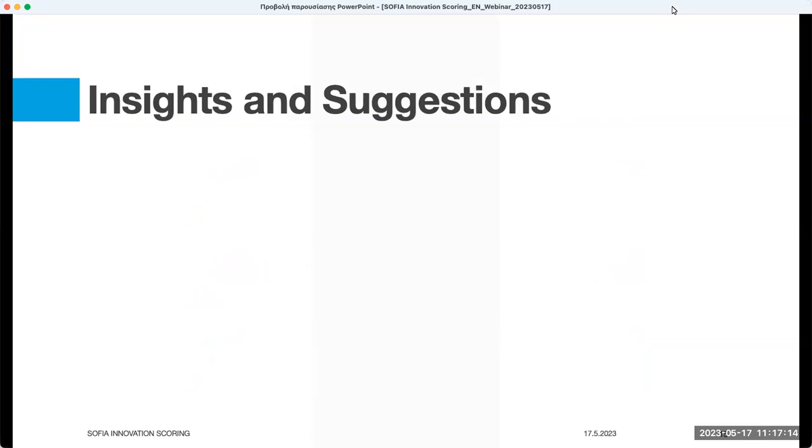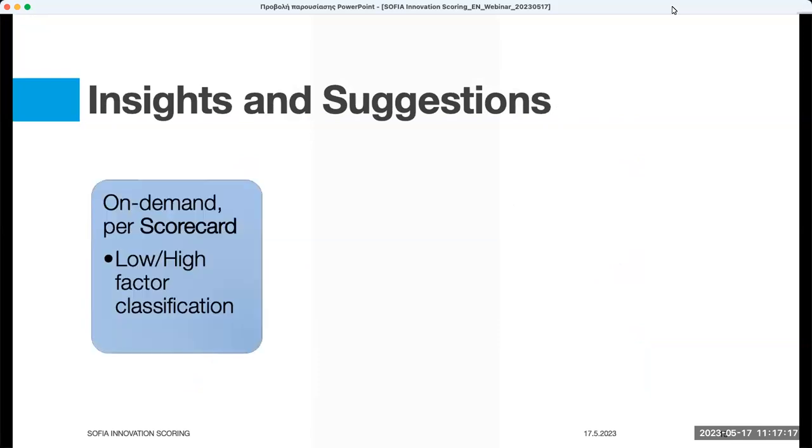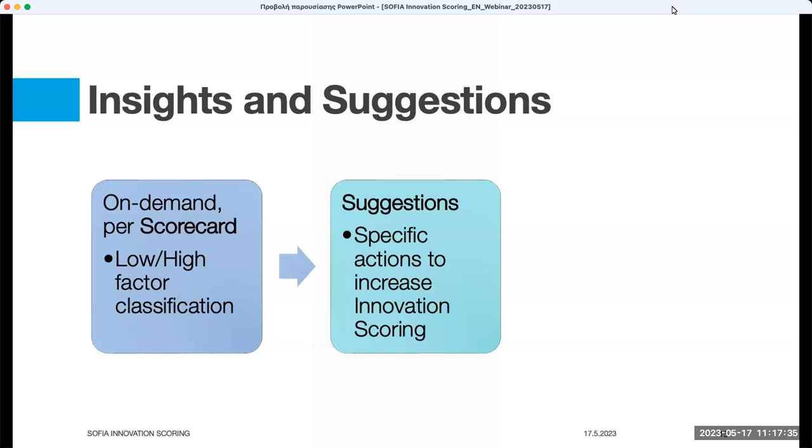The insights and suggestions we got by answering these questions from data are the following. First one is that we can produce from SOFIA on demand and per scorecard a classification for each factor about how low or high each factor is scored. This, of course, can lead to suggestions and specific actions to increase innovation scoring. For example, a bank can have this classification on demand and per scorecard in order to provide more services to the business that enter the data and suggest to them specific actions to increase their innovation scoring.